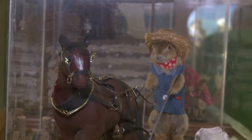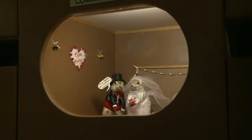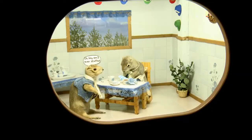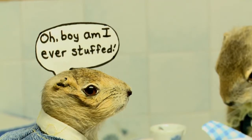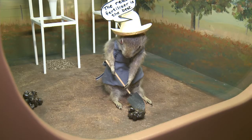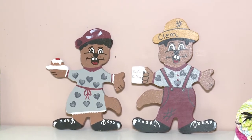Others include... Well, there's the community hall, and it's a pair of gophers that have just got married. The groom says to the bride, "This beats your mother's burl," and they're dressed just like a bride and groom. There's Barry and Bernie's diner, and there's a pair of gophers eating, and the male gopher says, "Boy, am I ever stuffed." There's one with a fertilizer plant, and he's scooping up manure, and that is real manure that he's scooping up. It's sheep manure.